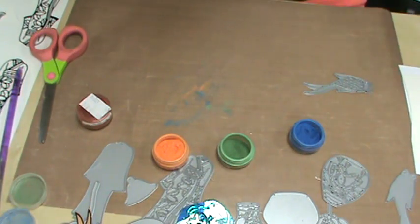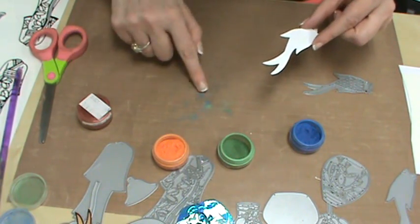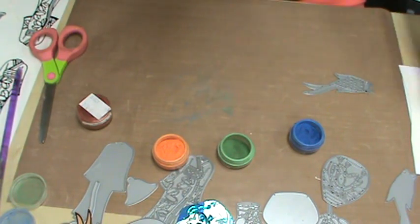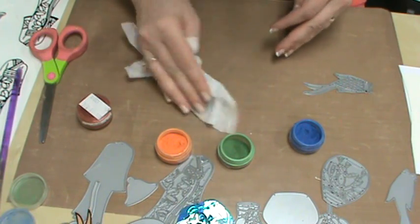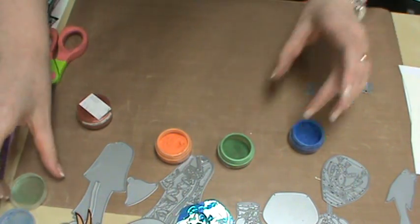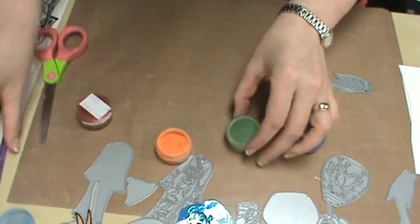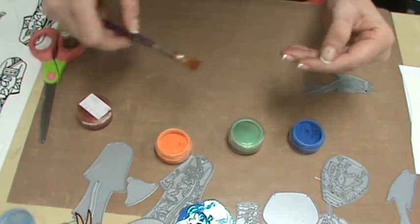Now, I could take another one. Here I have another fish, and I could pick up some of this other stuff because you hate for it to go to waste. But for time purposes, I'm not going to, but I wouldn't waste that. I would die cut another fish or another something and use that. Remember, put the caps back on. Important. Paintbrush, that's all you need. Something to get that Perfect Pearl right to it.